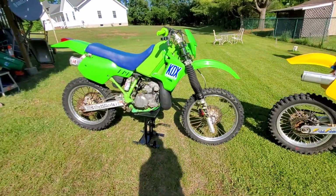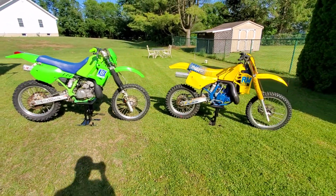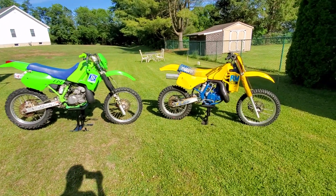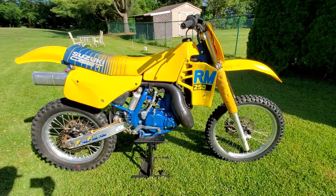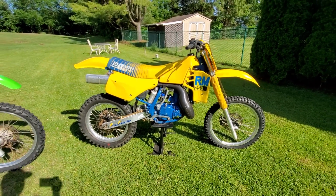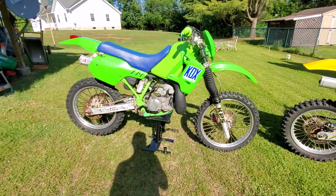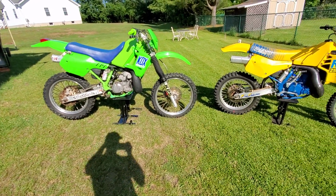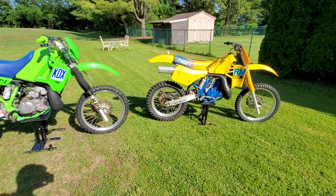But yeah, so here they are together. A blast from the past. A 1989 KDX200 and a 1988 RM250. Can't go wrong with the late 80s color schemes, whatever you call it. But really cool. I love the colors. They were just so rad. Very awesome. Just a total blast from the past.